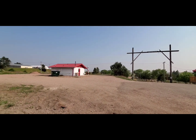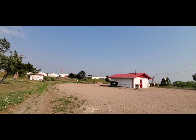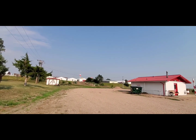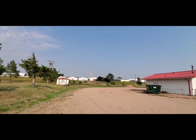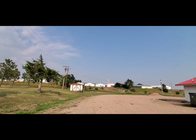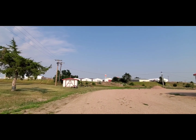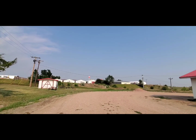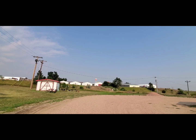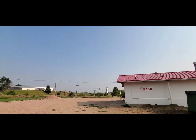And wow, looks like if you walk back up here, you can see, oh, I see. This is the back side of the Pioneer auto place. And on the back side, there are the buildings. I see 1, 2, 3, 4 buildings from the outside, but that's about it.